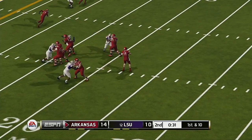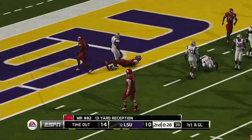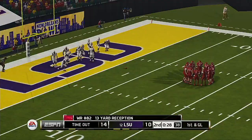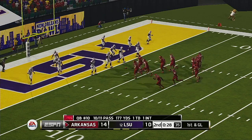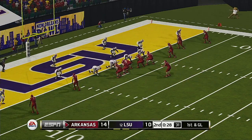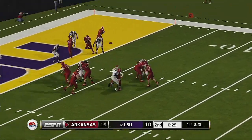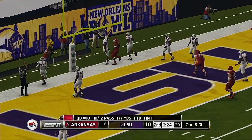And they've got all their DBs in there to match up against the 5-wide set. What a play to set them up with a first and goal. When you can move the ball downfield in big chunks like that, you've got the defense right where you want them. First down, and they've got their eyes on that goal line. So an empty backfield with 5 wide receivers. Just throws this one away.